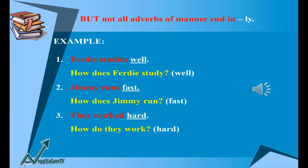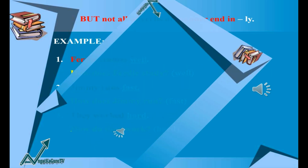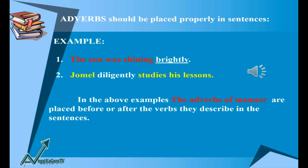The adverbs well, fast, and hard don't end in ly, but they are all adverbs of manner. Adverbs should be placed properly in sentences. Example: Number 1, the sun was shining brightly. Number 2, Jomel diligently studies his lesson. In the above examples, the adverbs of manner are placed before or after the verbs they describe in the sentences.